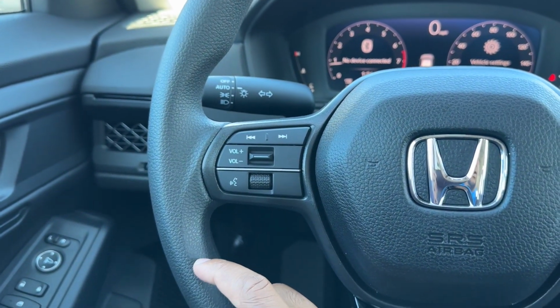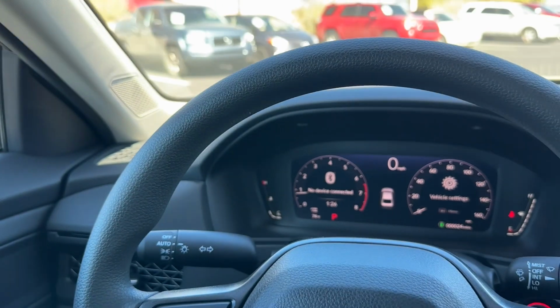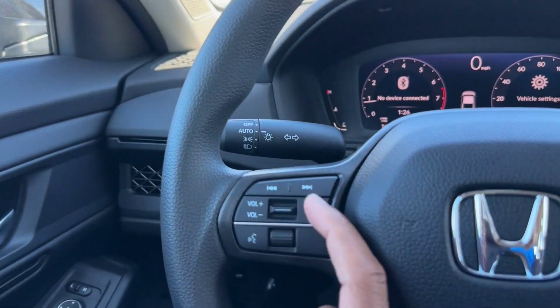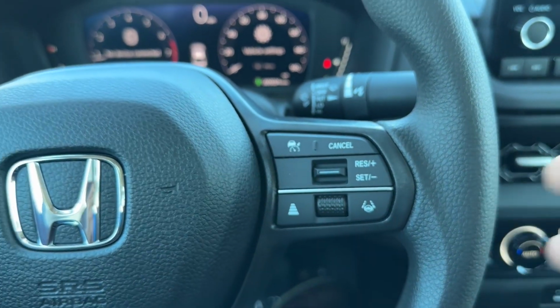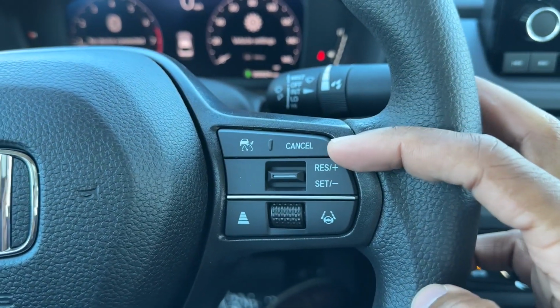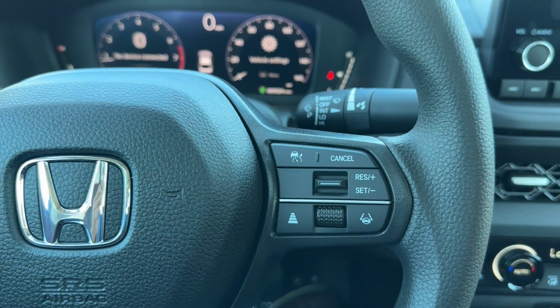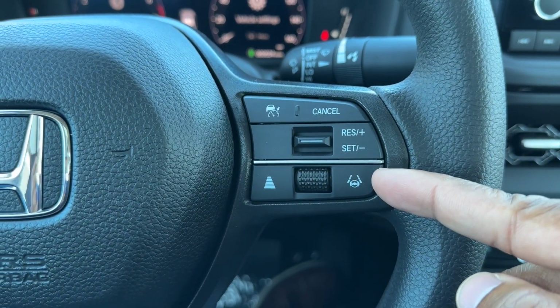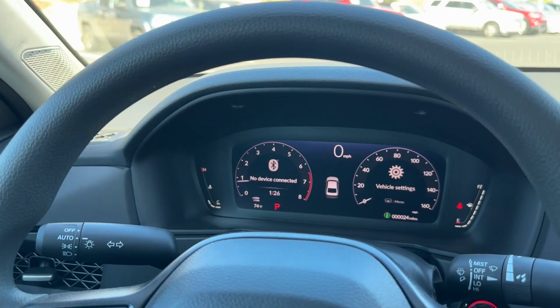On the left side, you do have voice command. You have your scroll wheel because it's a full digital cluster down there, and you have your volume, next track, and previous. On the right side, most of your Honda Sensing features will be on this side. You have your cruise on and off, cancel, resume, set. You have adaptive cruise control, so you can adjust 4 different levels from the cars in front of you. You have your lane keep assist here, and another scroll wheel because you can control that side as well.